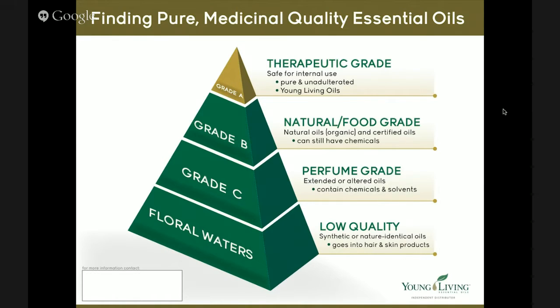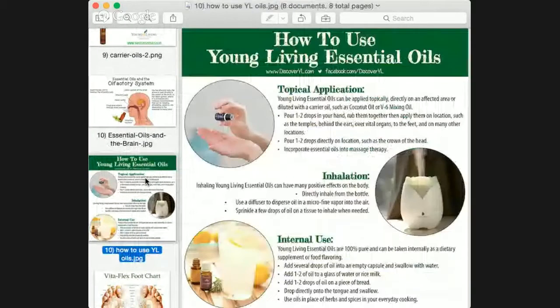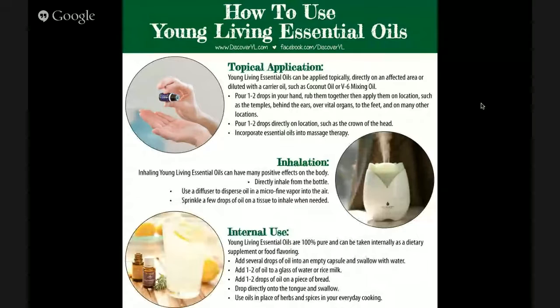So now that we have gone over that, I am going to tell you a little bit about how to use essential oils. So this is a little graph to show you how to use essential oils. So there are 3 ways that you can use essential oils. The first way is topical, and this is probably the most popular way to use them. So this is also known as transdermal. And essential oils are rapidly absorbed by the skin, which is not surprising considering that the skin is the largest organ in the body. And you can apply oils to your feet.